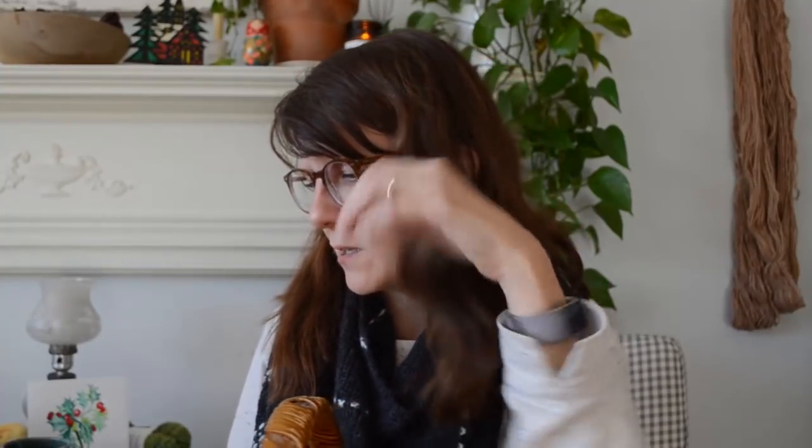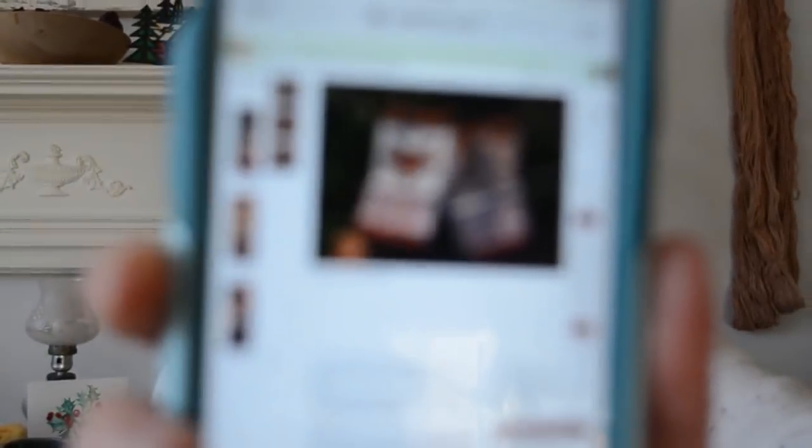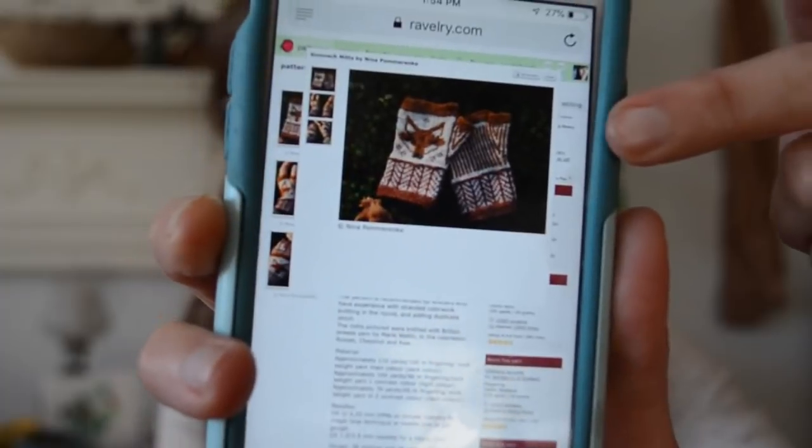I also bought this to make a pair of mitts that Nina recently came out with, and I bought the pattern the day she released it because I just thought, oh my gosh, these are so pretty. The Cyanoc mitts. I know I'm not pronouncing that right, and my battery's about to die. Okay, let me see if I can just zoom in on this for you guys. The little fox. So I bought some caramel colored yarn as well as an off-white that I'm going to make those mitts with.